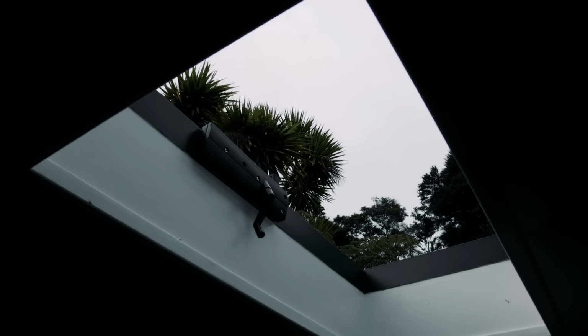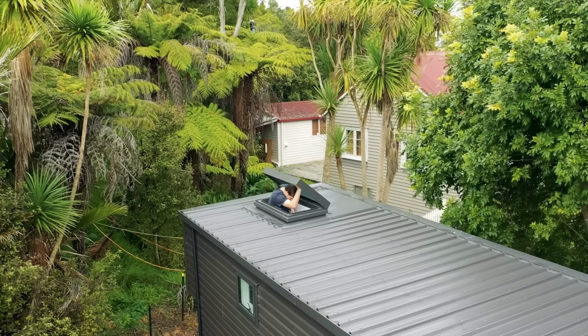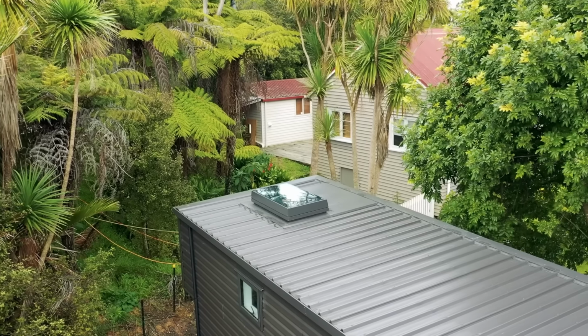Yeah, it definitely is good to have those access points just for maintenance and all that sort of thing, isn't it? Yeah, especially being out here in the bush, we get quite a few leaves up there, and so it's a common thing. And then we access the second loft via the catwalk, right? Yep, and so that's Caden's room. Cool, let's check that out.